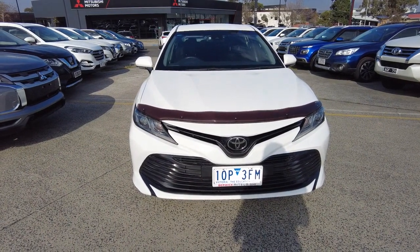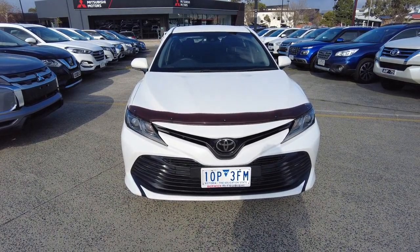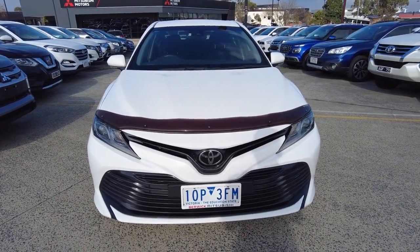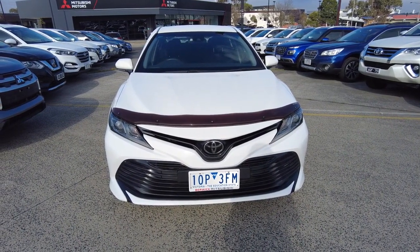My name is Denver and today we're going to be showcasing this 2018 Toyota Camry Ascent Auto. We're just going to be going over the general condition of this car on the exterior as well as the interior, and tell you a little bit about our business and how we do things here at Berwick Mitsubishi.